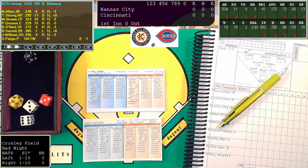Hello, welcome back to some Strat-O-Matic baseball. I'm continuing my Negro League Diamond Gem Barnstorming tour. Today, we have the Kansas City Monarchs in Cincinnati to take on the 1941 Cincinnati Reds. And that would be the 1942 Kansas City Monarchs.